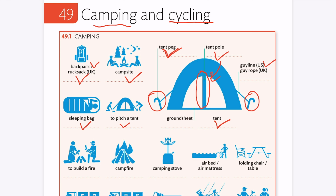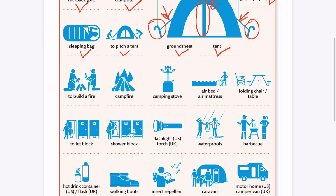Guy line or guy rope. This is guy line, guy rope. Ground sheet. To build a fire, campfire. Camping stove. Airbed. This is the pump.